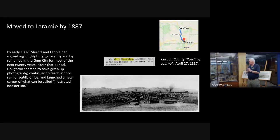Obviously, they were both well educated. This is the home of the University of Wyoming as of 1886, and so it's a good place. This is a later drawing that he made of Laramie, but I like it because he's put Old Main right there in the foreground of his image looking west.